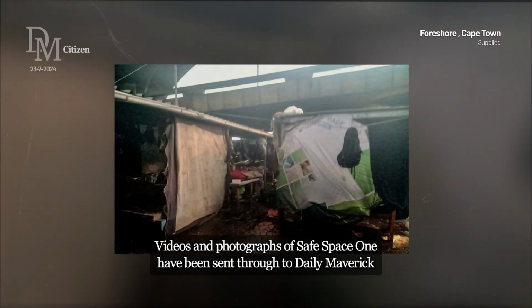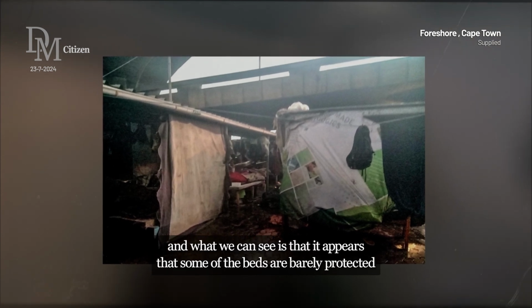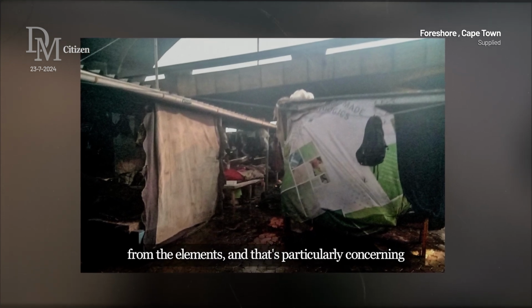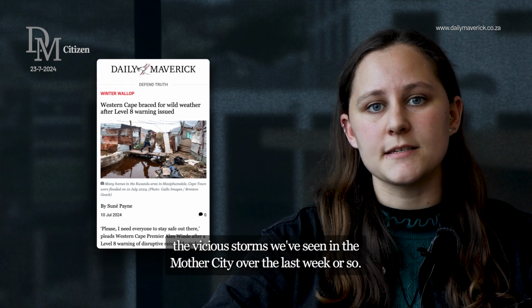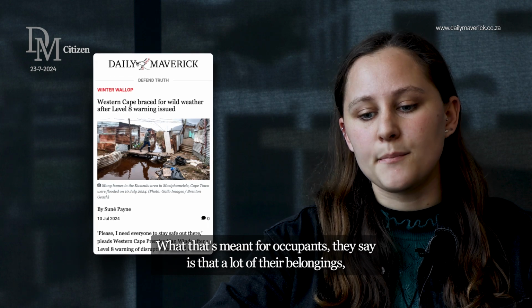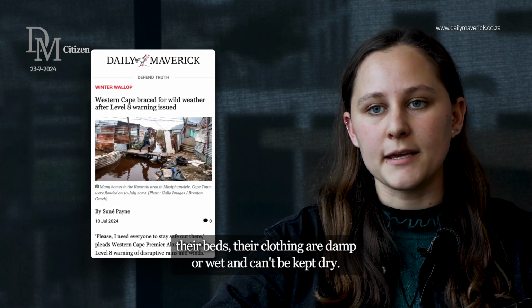Videos and photographs of Safe Space 1 have been sent through to Daily Maverick, and what we can see is that it appears that some of the beds are barely protected from the elements, and that's particularly concerning when you take into account the vicious storms we've seen in the mother city over the last week or so. What that's meant for occupants, they say, is that a lot of their belongings, their beds, their clothing are damp, are wet, and can't be kept dry.